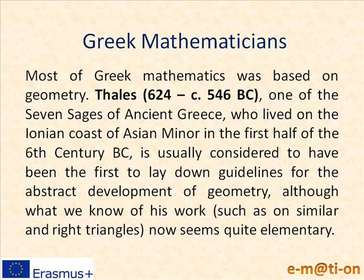Most of Greek mathematics was based on geometry. Thales, one of the 7 sages of ancient Greece, who lived on the Ionian coast of Asia Minor in the first half of the 6th century BC, is usually considered to have been the first to lay down guidelines for the abstract development of geometry, although what we know of his work, such as on similar and right triangles, now seems quite elementary.